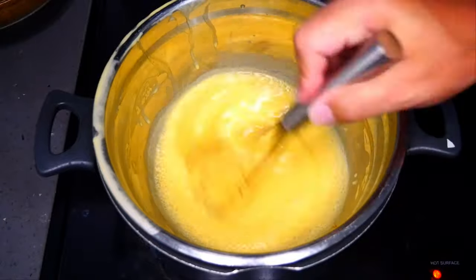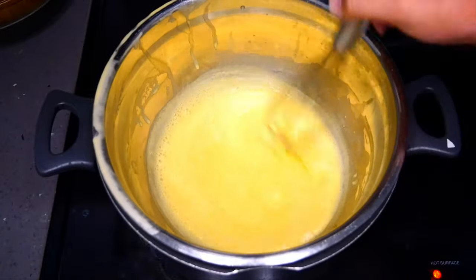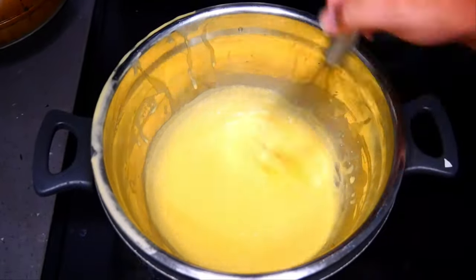So you wanna be really cautious. You never leave sight of your sauce. This is a process where you're whisking the entire time. It should only take 4 to 6 minutes for you to get this sauce to the texture you want. So you have to keep an eye on it and manage your heat well.